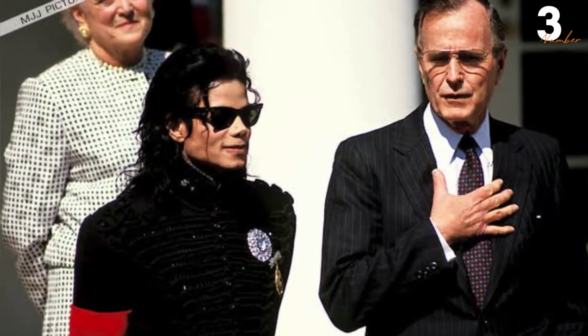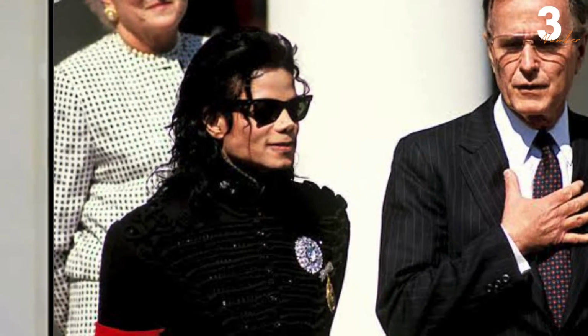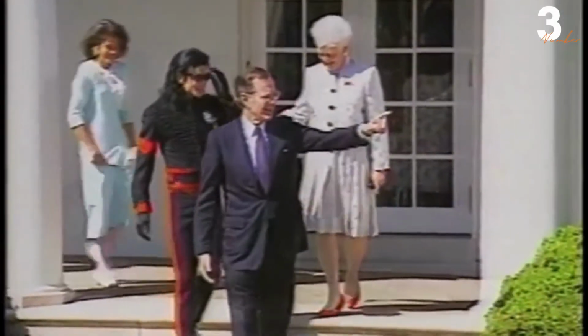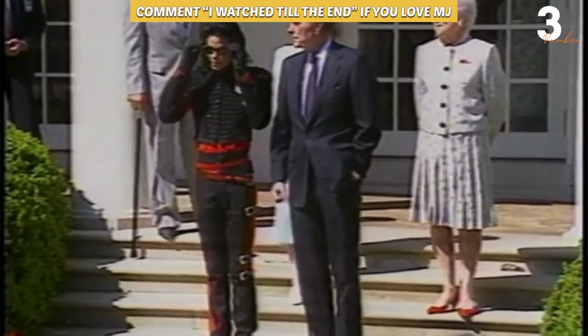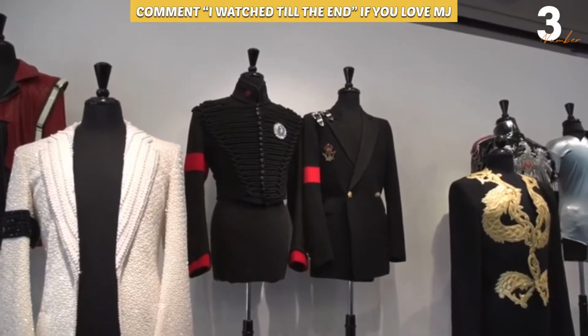To prepare for the event, Michael needed something special, and Bush provided him with just that. Cameras clicked Michael Jackson standing beside George Bush in a magnificent black jacket with red armbands. To add to its majestic look, the jacket had heavy braiding on front and both arms, which gave MJ the exact look he wanted to deliver for his special award in 1990.